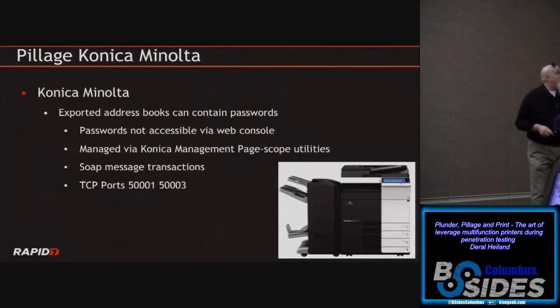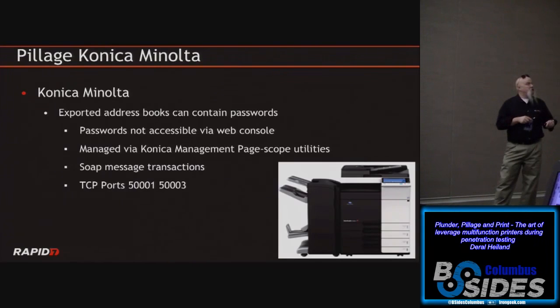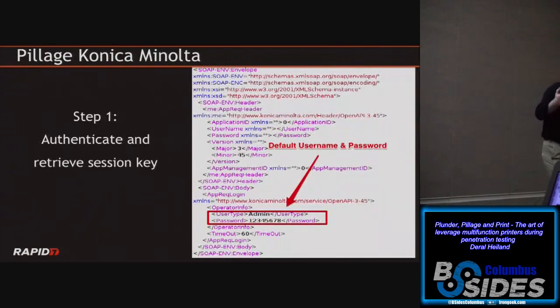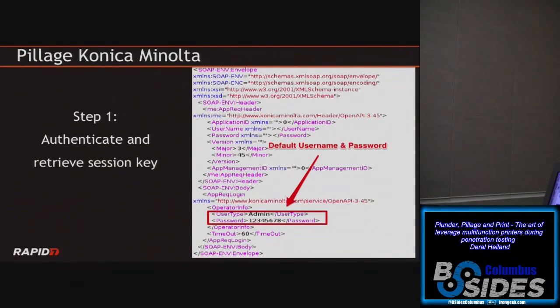It turns out that passwords are not accessible via the web console on the Konica printers, but they are accessible using a management tool known as PageScope utilities. PageScope utilities interact with the multifunction printer using SOAP messaging transactions. It does this over TCP port 50001, which is non-SSL, and 50003, which is SSL. Fairly straightforward. So we fired up their tools. I like their tools. We downloaded one of their PageScope tools and monitored its transactions to see what it's doing. In this case, we pass the default creds to the device with a SOAP message: admin, and the default password on most of the Konicas is 12345678.